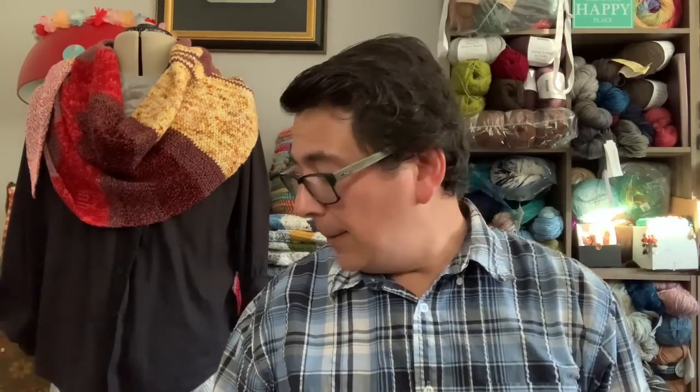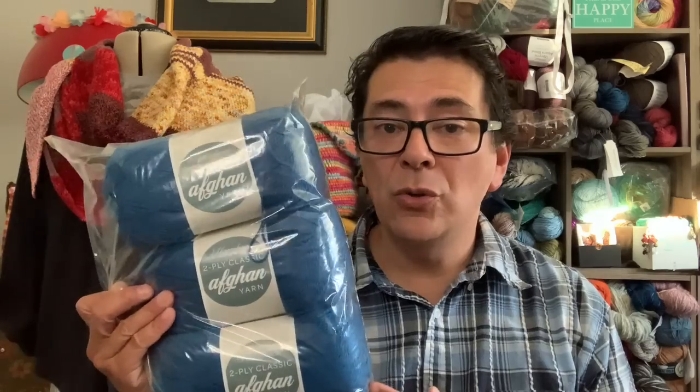Have you purchased any of the mystery cakes yourself from Herrschners? I'm interested to know what kind of colors you got. Were you happy with them? And also, have you purchased the Afghan, which is the sport weight yarn? And which colors did you choose? If you haven't purchased from Herrschners on these sales, do you have a favorite color that I showed you? Anyway, let me know what your thoughts are and if you were drawn to any of what I've shown you.